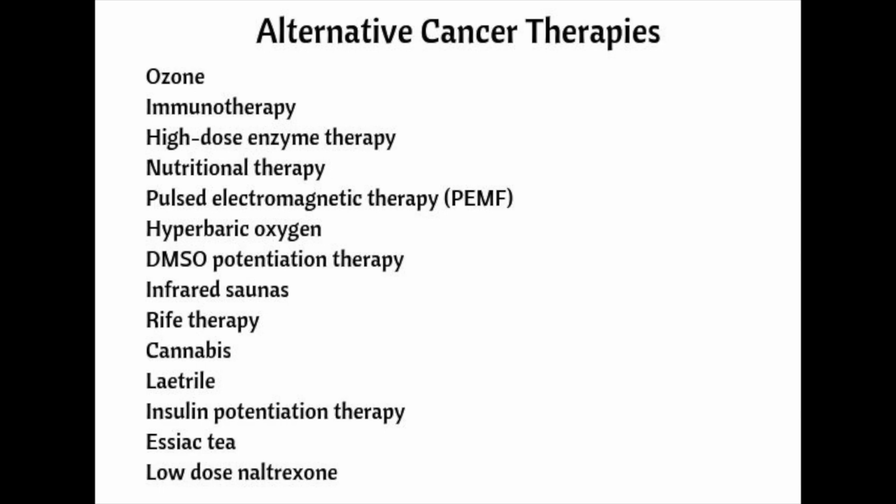There are many complementary cancer treatments that have been successful in improving immune function and aiding in detoxification. Among these are ozone, immunotherapy, high-dose enzyme therapy, nutritional therapies, pulsed electromagnetic therapy or PEMF, hyperbaric oxygen, DMSO potentiation therapy, infrared saunas, Rife, cannabis, Laetrile, insulin potentiation therapy, Essiac tea, and low-dose naltrexone.